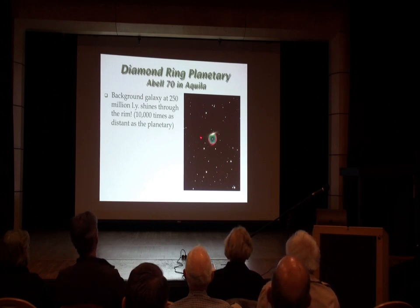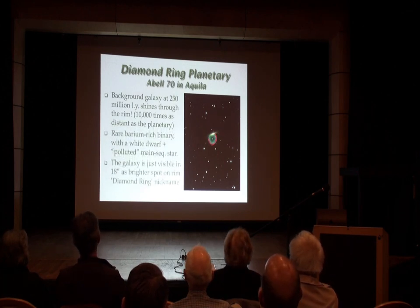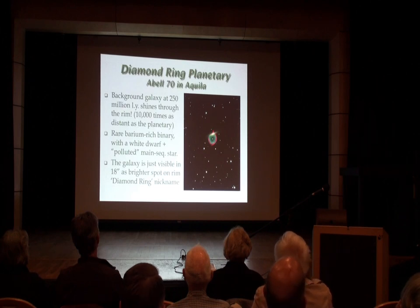This almost looks like it's in front, I know. Yeah. This is 10,000 times as far away. This is in our own galaxy. This is a distant galaxy right here. And it also has a binary central star. This looks like a single star, but it's two stars very close together. And the planetary is visible with a filter, and without a filter, the galaxy shows up as a slightly brighter spot right on the rim. I like to call it the diamond ring, because you don't really see these extensions. You just see a bright spot, like a little diamond on a ring here.